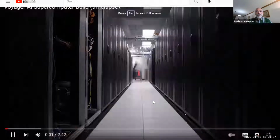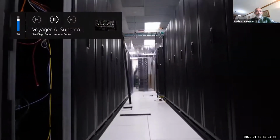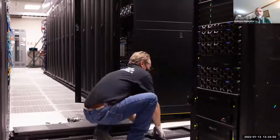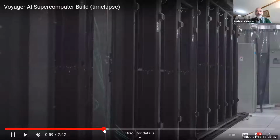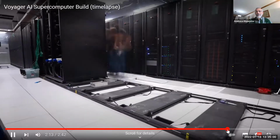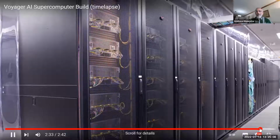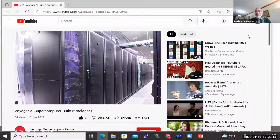Let's see if I can quickly click on this one so you can see, hopefully. I will advance. So this is the SMC team and SDSC's operators setting up the machine in early November. I will just fast forward. Yeah, you can see those pictures I showed before, and when it's done, it's very nice and clean.